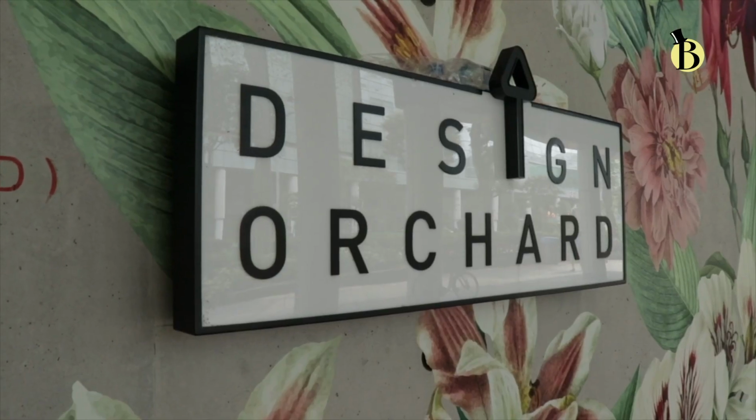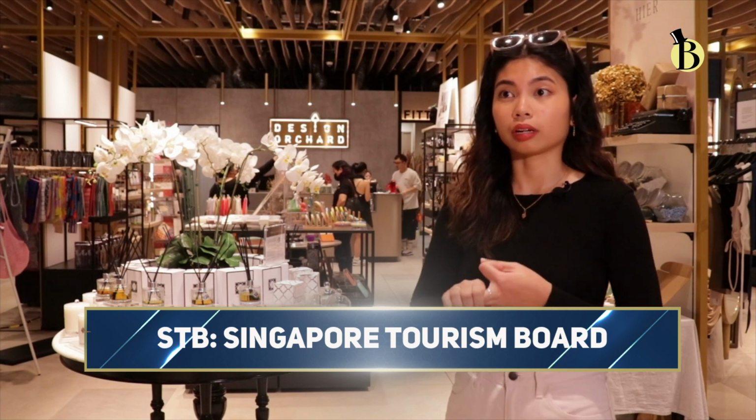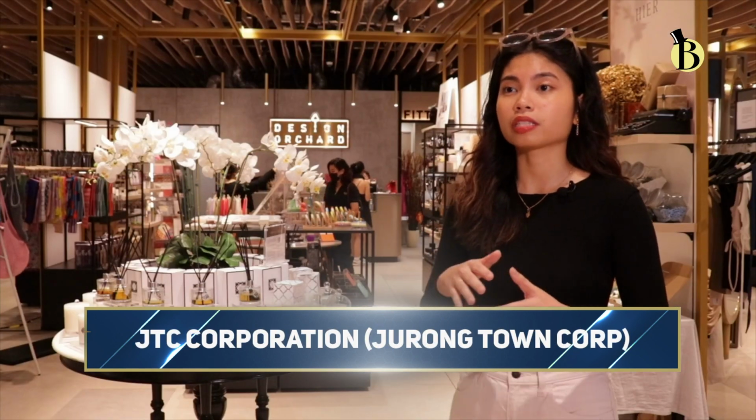Design Orchard is actually a multi-agency project. It's supported by Singapore Tourism Board, Enterprise Singapore, and JTC, which is Jurong Town Council. This whole building is 3 levels, and it's managed by Singapore Fashion Council.